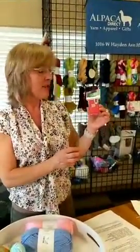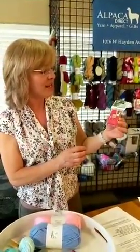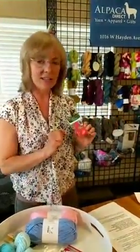Also, I just wanted to show you this one. This is another row counter, and it's quite handy as well. You just push the top to make it work, and then you can count your rows using that technique.